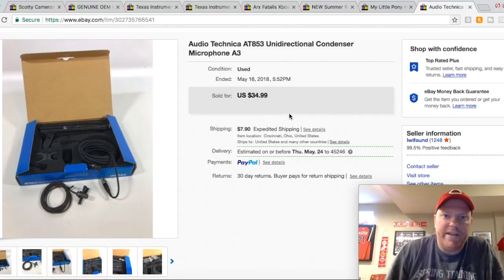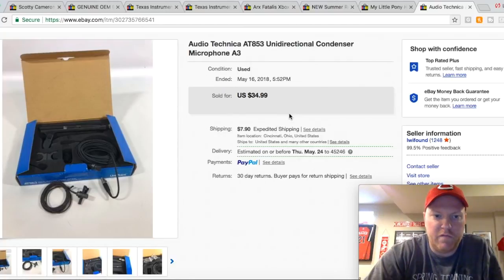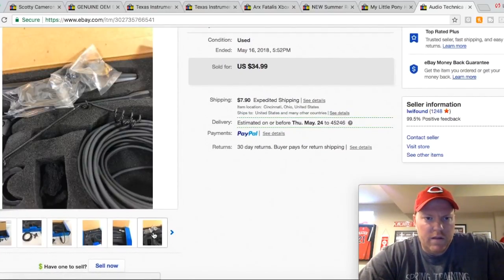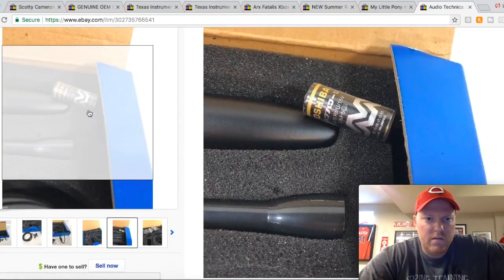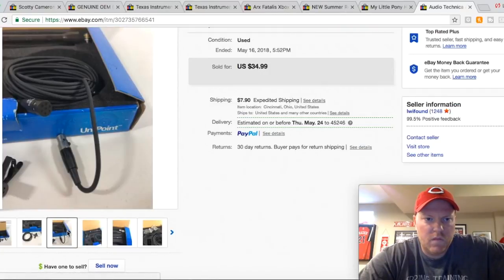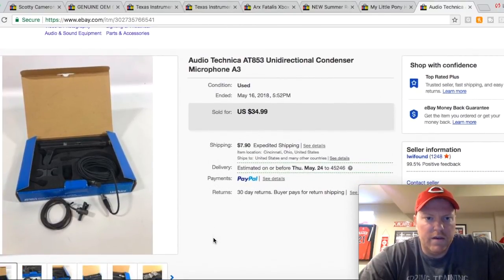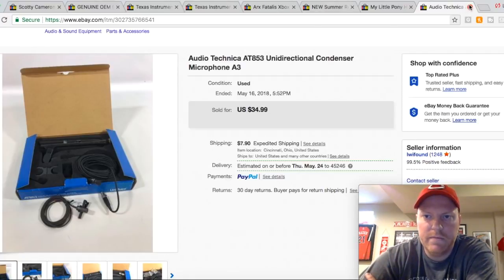Sold this Audio Technica microphone. That's a good brand, Audio Technica. They make all kinds of different microphones. I don't know that this thing was ever really used. A lot of the stuff was still in the plastic. The battery that came with it was still in the plastic. Just in really good shape. Still had the box and everything. Picked that up for $5. Sold it for $35 plus shipping.